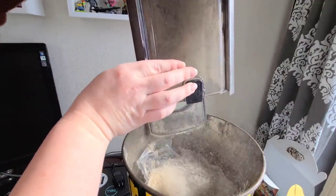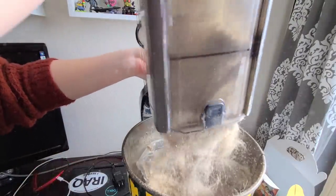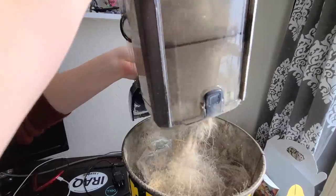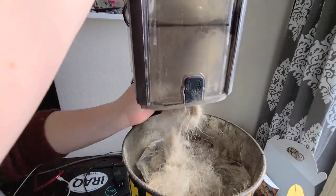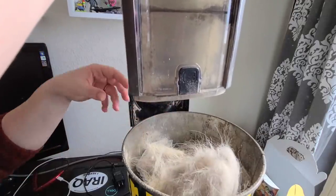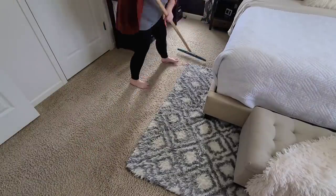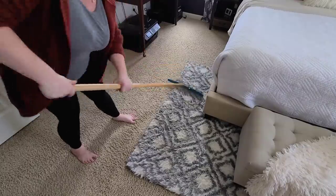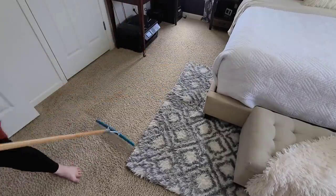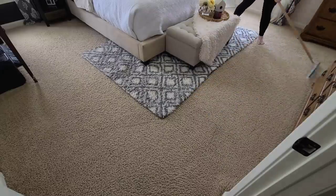So yes, this container was empty before vacuuming. However, dogs, dog hair, the boys shed. It's okay because we love them. But I have gotten to where after vacuuming, at least once a week, I go in with a carpet rake and I vacuum again because this rake is amazing and just pulls out any matted down fibers and any fur that may be twisted in there and gets so much more out of the carpeting.